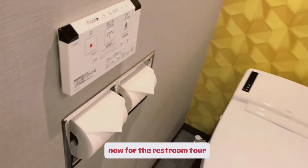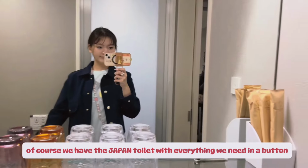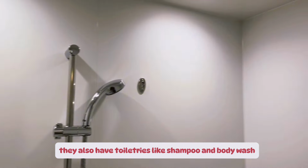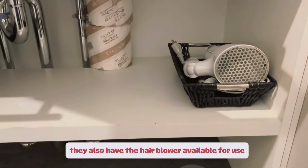Now for the restroom tour. Of course, we have the Japan toilet with everything we need. Enough cups and toothbrushes for each of us. They also have a separate bathroom with a shower and a tub. They have toiletries like shampoo and body wash. They also have a hair blower available for use, extra tissue rolls and towels.